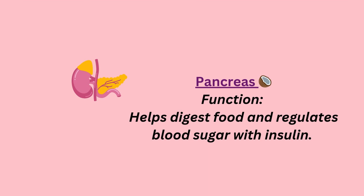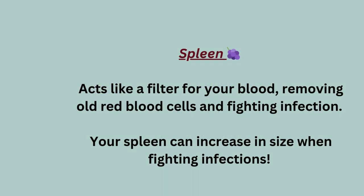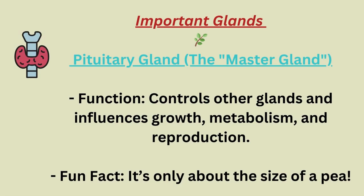Pancreas helps digest food and regulates blood sugar with insulin. Spleen function acts like a filter for your blood, removing old red blood cells and fighting infection. Your spleen can increase in size when fighting infections.